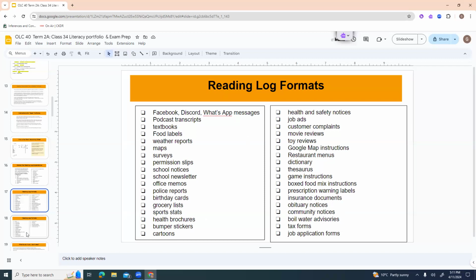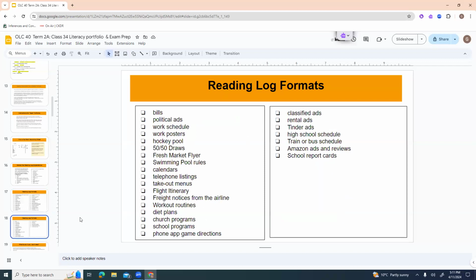So a lot of this kind of stuff is the stuff that we just read as we're going about our day. But because we're not sitting down on our couch with a cup of coffee, we often don't think it counts. But anything that you can read that uses your eyes, it's going to count.